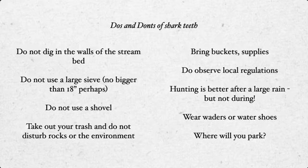And yes, if you go to places like the aforementioned Fossil Creeks in Monmouth County, there have been times that my husband and I have been there when local officials come by to be sure that people are following the rules. So I don't want you guys to get kicked out of any place, and I want you all to have fun. So just be sure that you follow the rules. So observe local regulations. Be sure that you bring buckets and supplies.